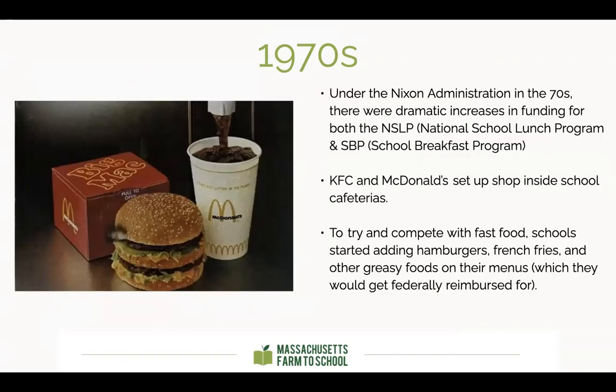And then in the 1970s, under the Nixon administration, there were dramatic increases in funding for both the NSLP, the National School Lunch Program, and the School Breakfast Program. KFC and McDonald's set up shop inside school cafeterias. Remember, back in the 50s, we were talking about how it started to become big business, and so companies started wanting to partner with school lunches. To compete with fast food, schools started adding hamburgers, French fries, and other greasy foods to their menus, which they would get federally reimbursed for. This is where you start seeing this shift, and really understanding why school lunch in this modern context is shaped in this way.